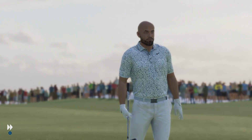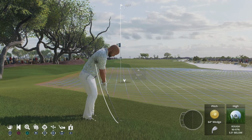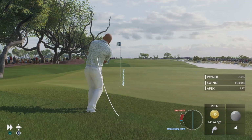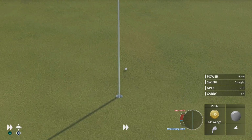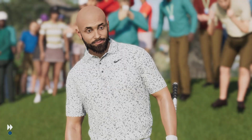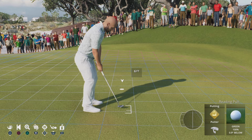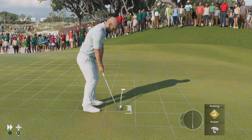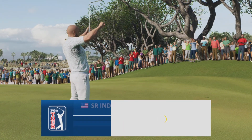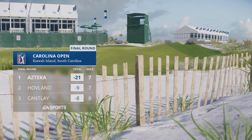Certainly had enough power, just didn't have any touch. He's been automatic on this front side. This for birdie. Yeah, well done. It's back-to-back birdies here on this front side, and he moves to 21 under par.